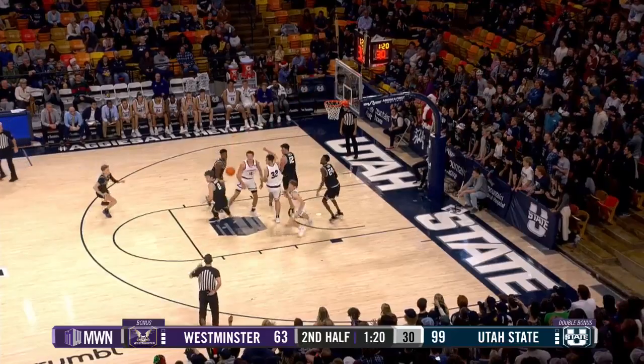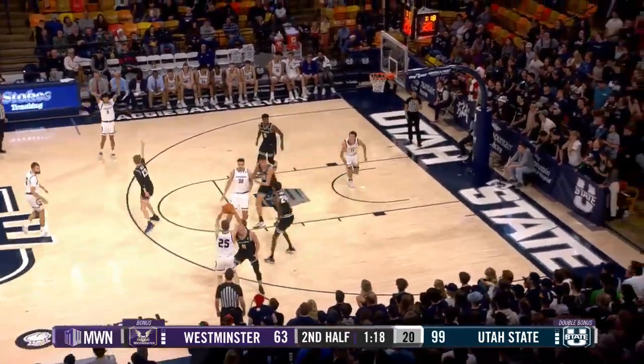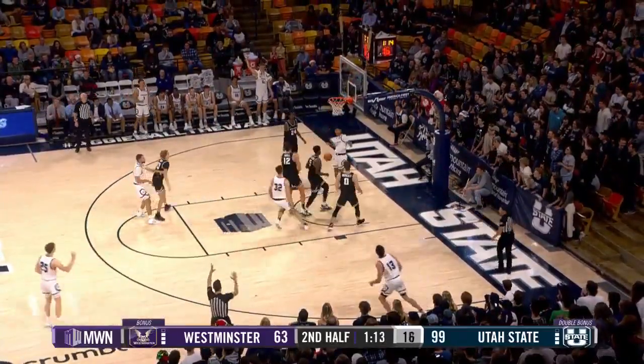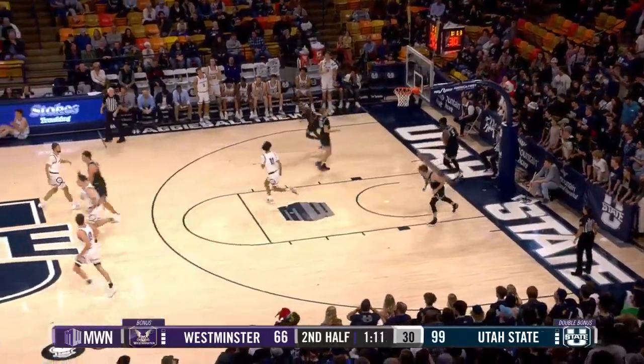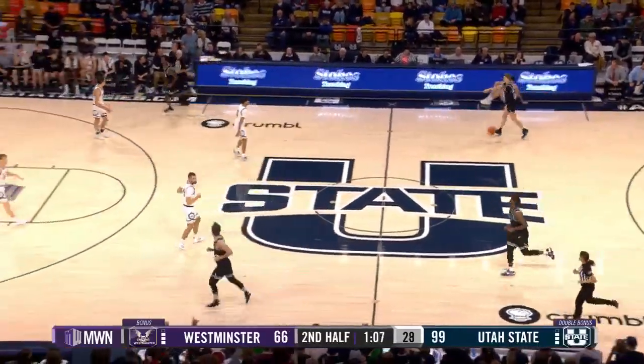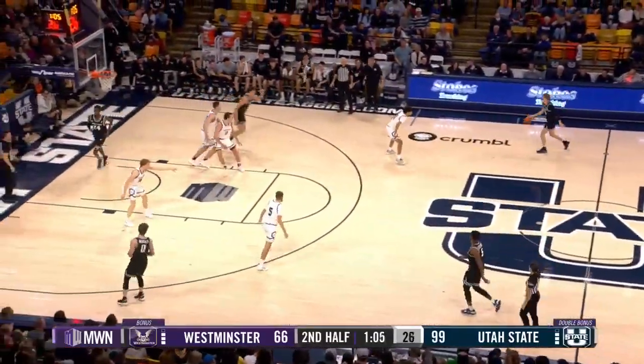Lewis Johnson misses the second free throw, and Westminster able to recollect. Johnson now has it on a long three and got it to go. So a nice little four-point trip down the court for Lewis Johnson. 99-66. Aggies lead by 33.